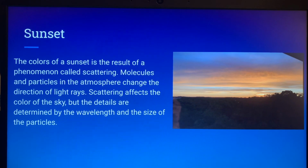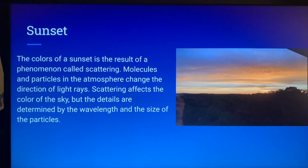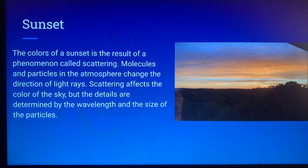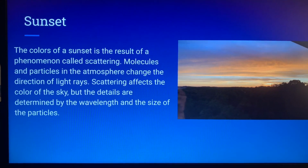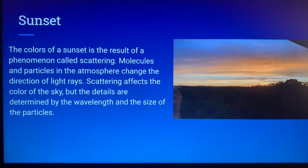I took this picture of the sunset from my room here in Yorktown. The colors of a sunset are the result of a phenomenon called scattering. Molecules and particles in the atmosphere change the direction of light rays. Scattering affects the color of the sky, but the details are determined by the wavelength and the size of the particles in the sky.